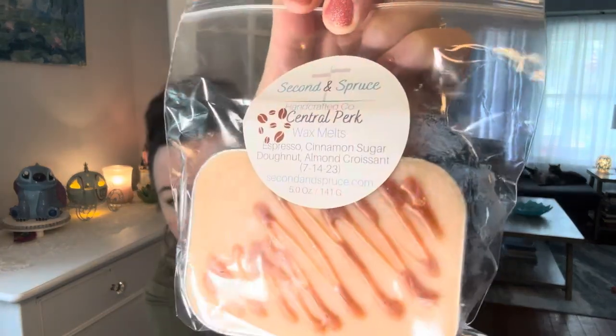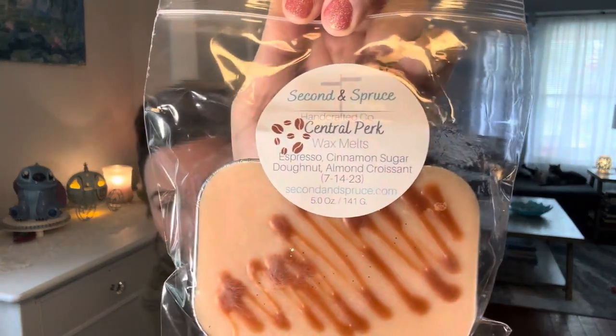And this is Central Perk. I just saw Chris from Dazzling Scents with Christy this one, and I was like, ooh, that sounds amazing. My bird is covered, I'm sorry. This is Central Perk. It's espresso, cinnamon sugar donut, almond croissant, poured 714. Look at the beautiful glitter. Oh, and that beautiful little, oh my word.